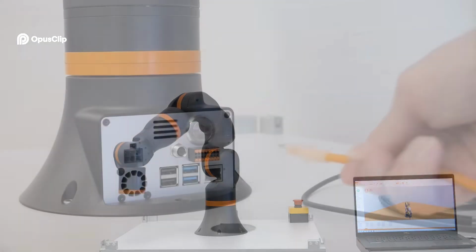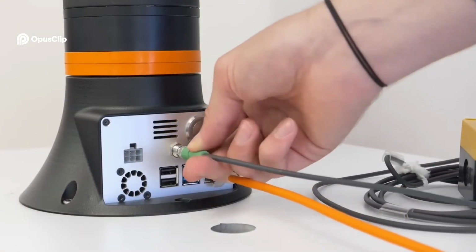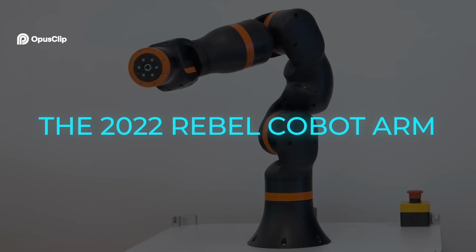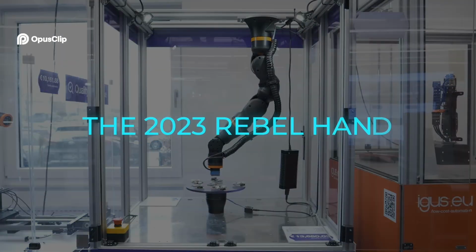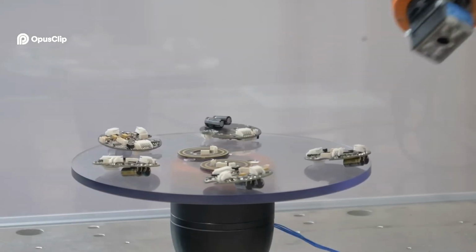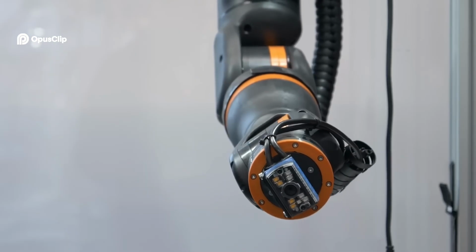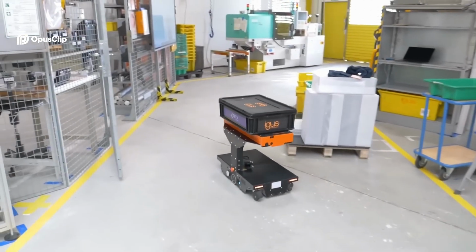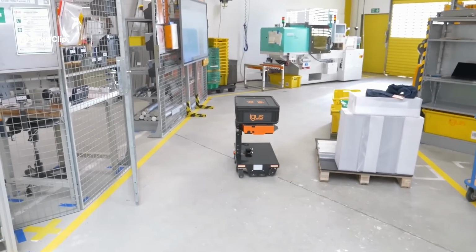All right, underpinning that confidence is a 3-step roadmap. The 2022 Rebel Cobalt arm proved the drivetrain. The 2023 Rebel hand won an RBR 50 award for under $1,000 dexterity, and the 2024 Rebel Move AMR handled the powertrain. Iggy is just the pieces screwed together.